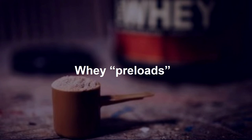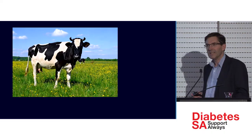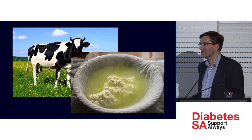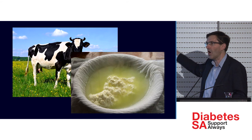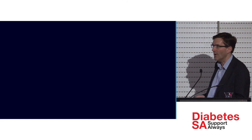Because they're given before a meal, we call them preloads. Now, what is whey? Well, it comes from this beast. It's a byproduct of cheese manufacture. It used to be thrown down the drain, believe it or not. Bodybuilders have got into it because it's a great source of protein, and you wouldn't believe it, the price of whey has skyrocketed in the last couple of decades. But still, it's a potentially very useful substance, and one that we thought we might be able to use to stimulate these gut hormones and get a beneficial response.